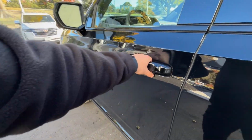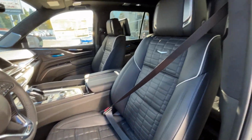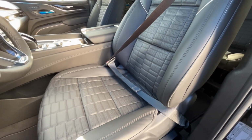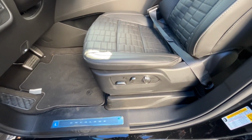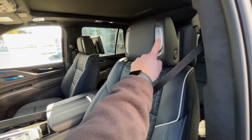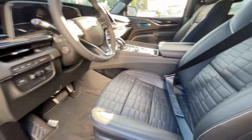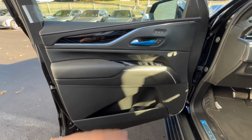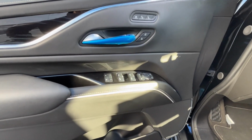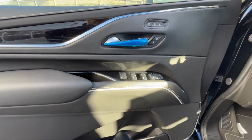Alrighty, so into the front here of the Cadillac Escalade. We'll start here with the seats. We've got that perforation carried throughout as well. We've got your controls here for your massaging seats and adjustable seats as well. You've got speakers in the headrest, which helps enhance the sound quality of the music you're listening to. Door panel here is really nice. You got soft touch material here, automatic door switches, your memory seating over here, heated and ventilated seats, of course.